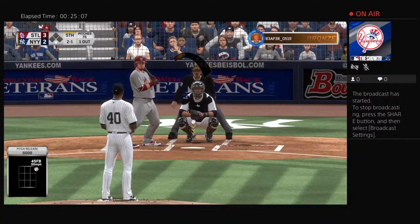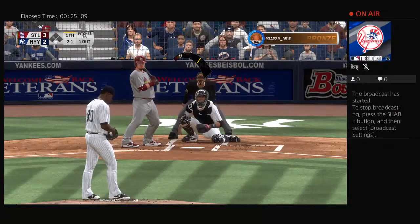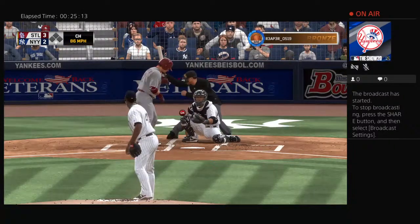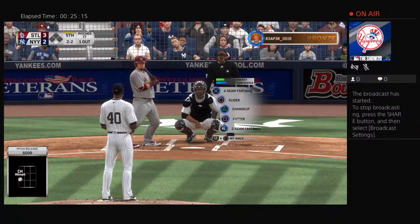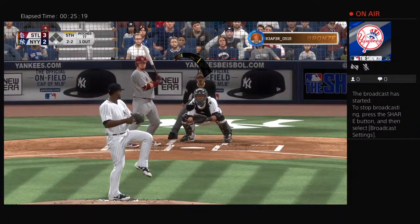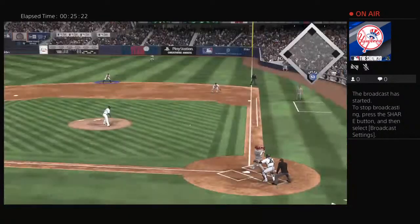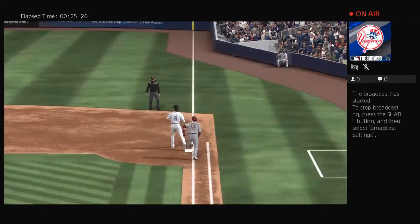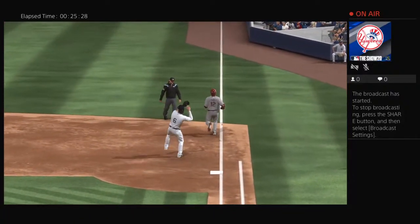2-1. We're starting to see a lot more balls from him now, and that's a direct result of him getting hit around pretty good. He's trying to do something different, and it's resulting in him not attacking the strike zone anymore. Into the windup. Here comes the 2-2 pitch. Hit hard to the right side. Tucker has it. Throw in time at first for out number 2.